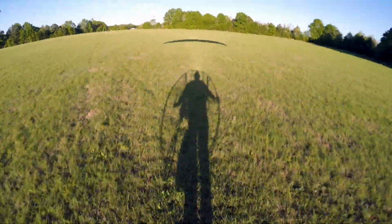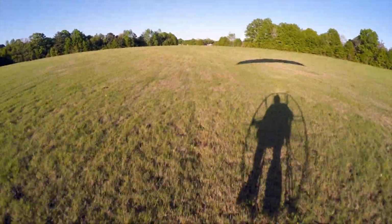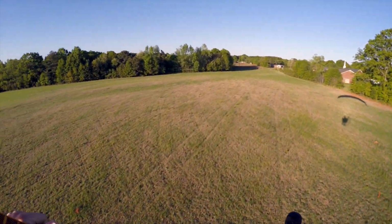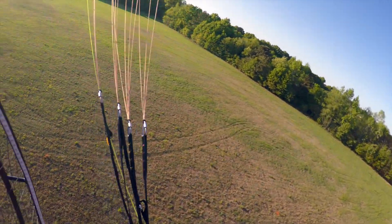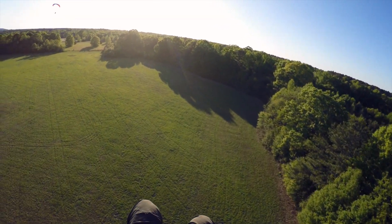You can see my arms are in the shadow. I start pulling some brake, and a little bit more, and then I'm starting to ease off. Yeah, there we go. I thought, I'll just come back around the field here and do the traditional buzz by.